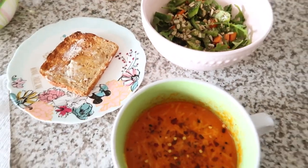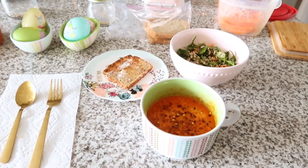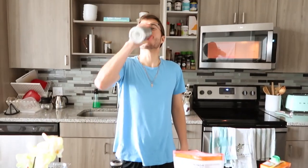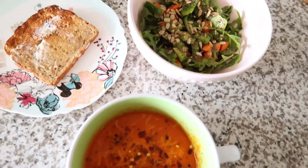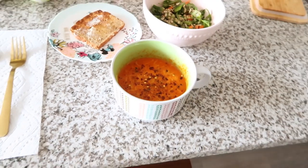Sweetest husband in the world made me lunch because I was so busy. Oh my goodness, sweetest. This looks delicious. Oh yeah, it's a hidden Mickey. So cute. Thanks, babe.